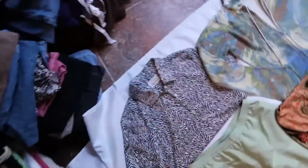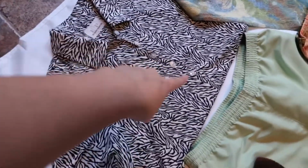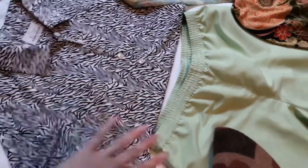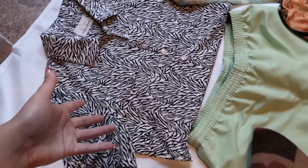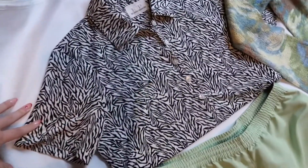And to go with this, I thought that having a top like this, which just has a collar and some buttons here, she could wear the buttons open, she could crop the t-shirt, she could tie it, she could tuck it in, so many different things. And I feel like zebra print is really pretty with a basic pair of pants, so I am really digging this first outfit.